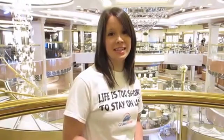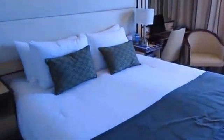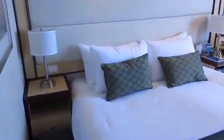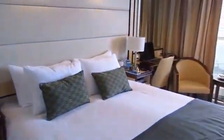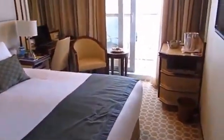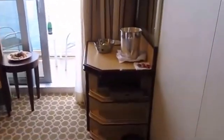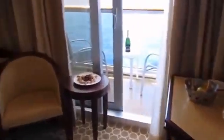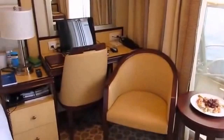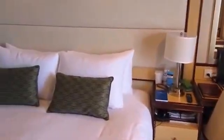Beautiful Royal Princess. This was our balcony room aboard the Royal Princess. It's pretty standard, but I did like how they separated the bedroom from the closet and bathroom area, so it gave you a little more privacy in the morning when you were trying to get ready. They also had a 42-inch flat screen TV with a very wide variety of movies and TV shows in case you wanted to watch something while lying in bed at night.